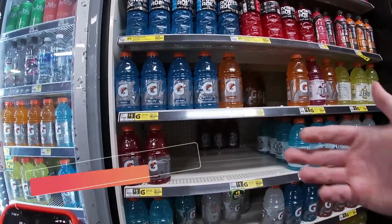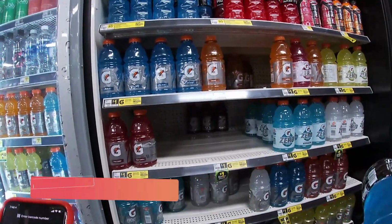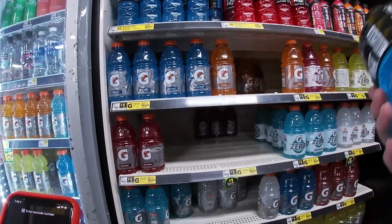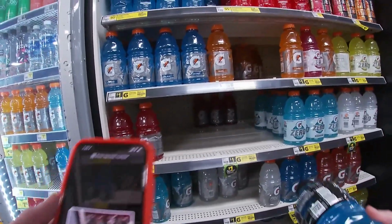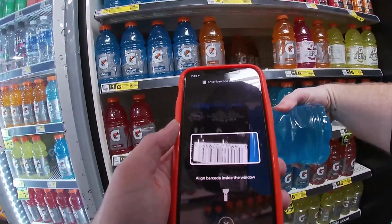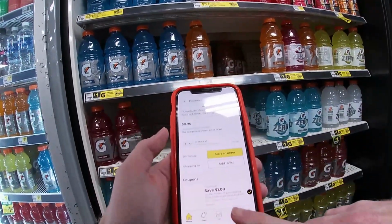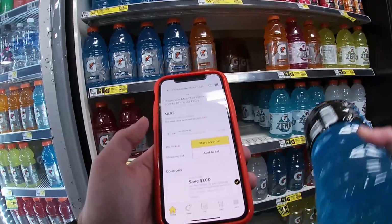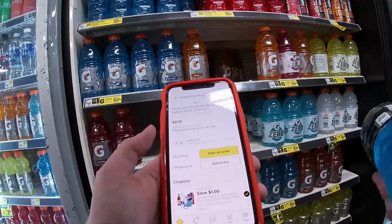Now, the Powerade is there just as a filler item. If you watched my other video, you'll know that you never let it be negative. You always owe the store something. So when we scan it, there's not going to be a coupon on it. There is if I buy 3, but I'm only going to buy 1, and that's just so that the store does not owe me any money.